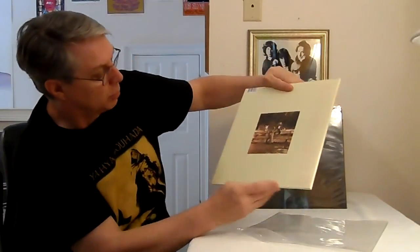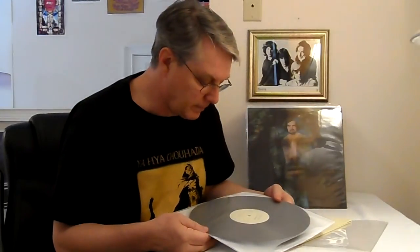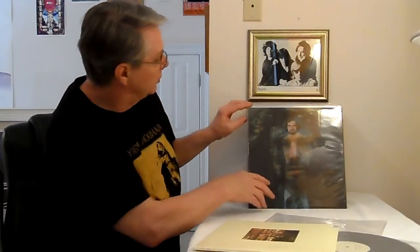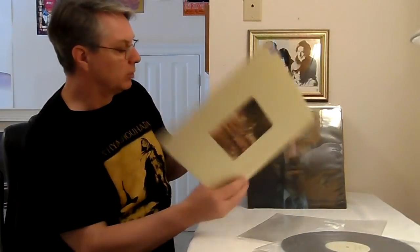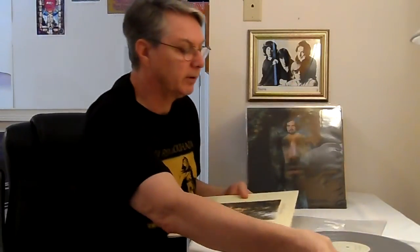Okay, now I got some of these Van Morrison records. This one is a reissue, and I believe it's by Universal. It's really hard to see. But I know these other two are Rhino reissues. And man, that's some of the best sounding records that I have. Universal Music Group, very nice. Tupelo Honey. This is a hard one to find right here.